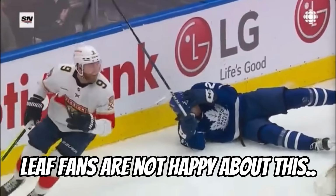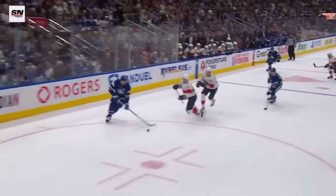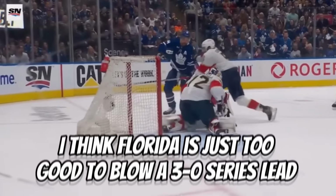That's a huge loss for the Leafs because I thought Knies did a really good job fitting in the Leafs' top 6. The Panthers are fully embracing this villain role in this series, and honestly, it's been effective for them so far. This now sets up what I believe is a must-win game for the Toronto Maple Leafs. If Florida goes up 3-0, I don't see this Leaf team capable of fighting back to force a Game 7, so I think it's necessary for the Leafs to win this game if they want any chance of staying alive.